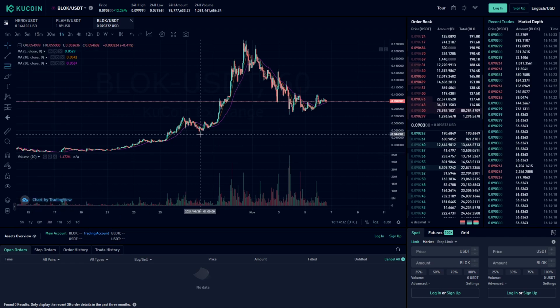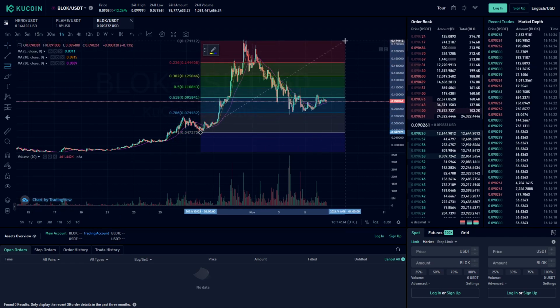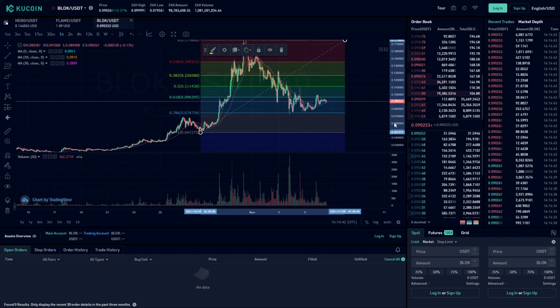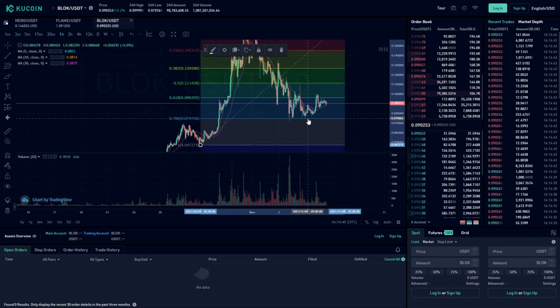If we just look at this entire move, I think we sat around the 786. Yes, if you look at this blue line here, this is the 786 of that entire move. So that is the area we used as support and bounced up. I bought some at 0.077, so currently in profit.